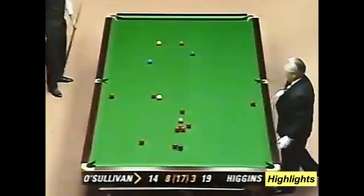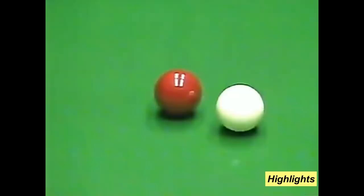Be careful of a push shot, and they are close. That's probably why he's deciding not to play it. Using the rest for one in the left corner.